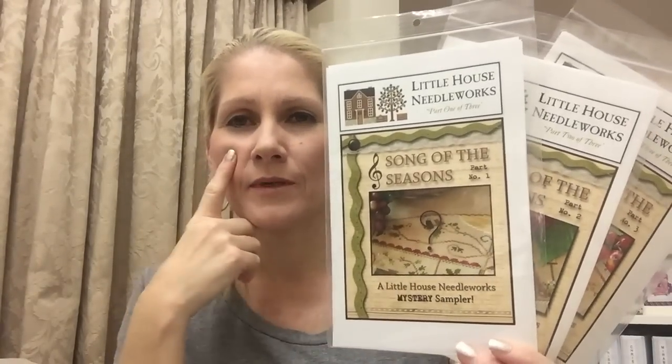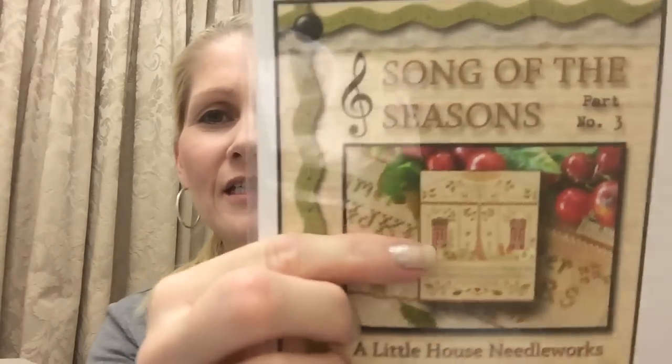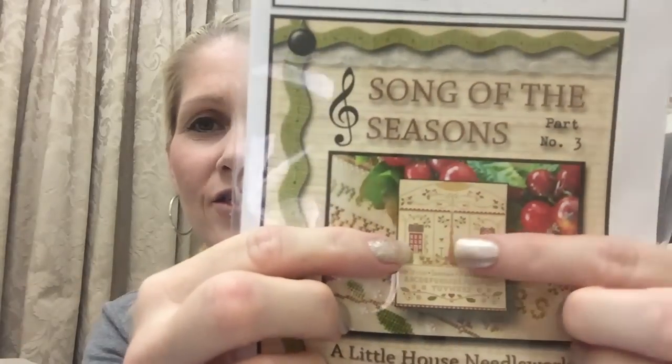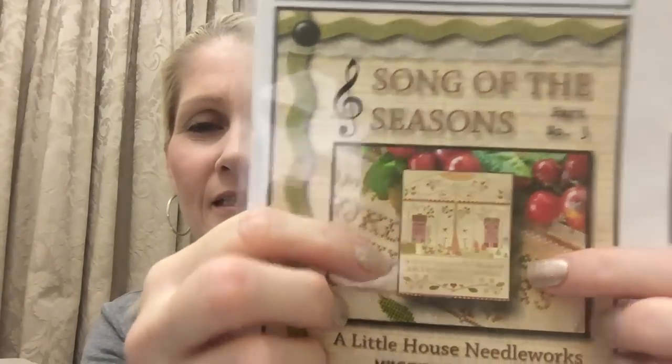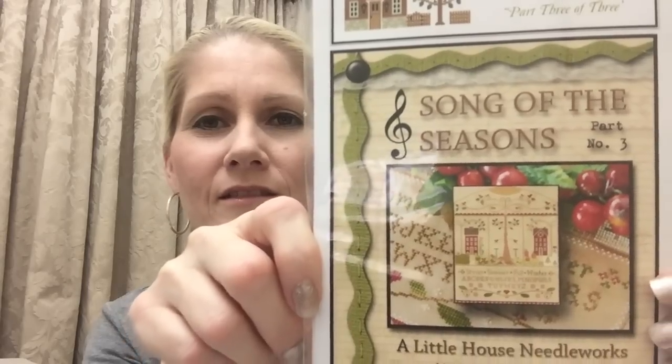Why does this one appeal to me? If you haven't seen it, there is the finish. So it's got a house on each side, a tree in the middle. It says spring, summer, fall and winter, and then it has the alphabet. I love it. I just love it.